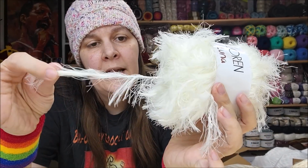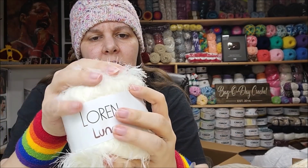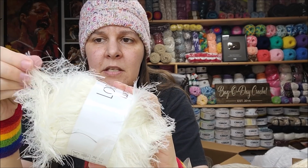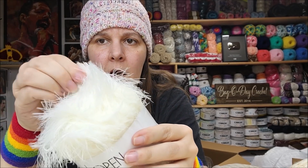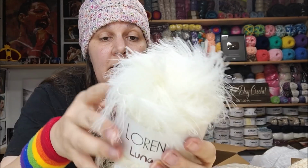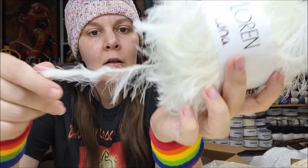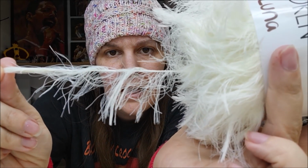They're great for outlining ponchos or hats or coats or any type of project like that. Let's see if it sheds. It doesn't seem to be shedding. I'm pulling quite hard and none is coming off in my hands. That's always a good sign. It's well made yarn. They classify this as a number 2 weight. Well, that's what it looks like. So you can probably classify that as however you would like.